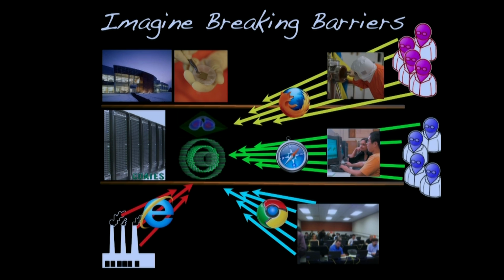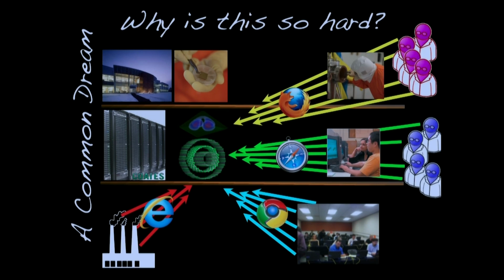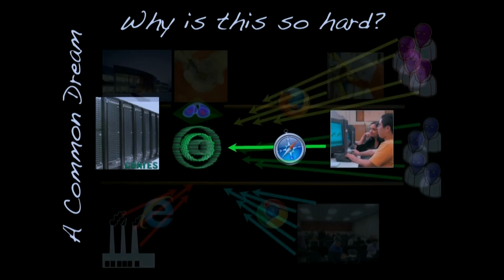And this is, in a way, a common dream. Many science gateways want to do this, right? This is not anything brand new, per se. Portals have been around for quite a while. But the key element, this is a common dream, but it's actually very hard to do. So I want to get to why is this hard to do and what's special about this. So really, the issue is that we don't do this.